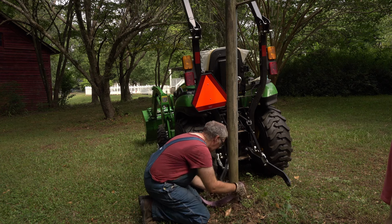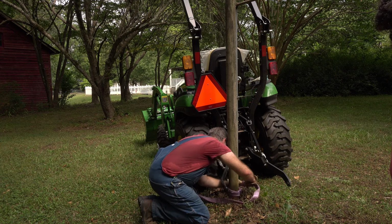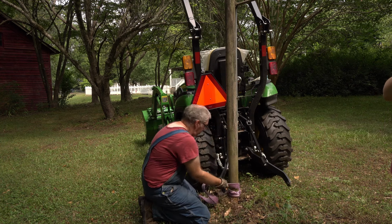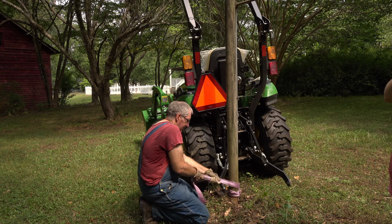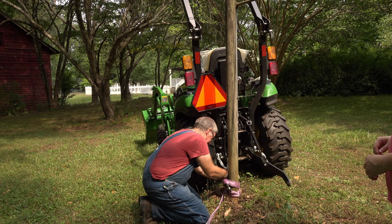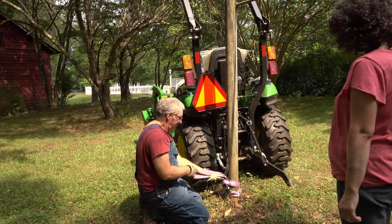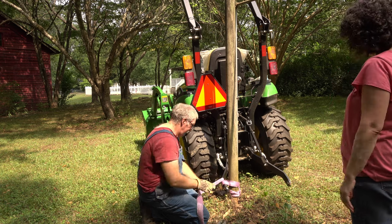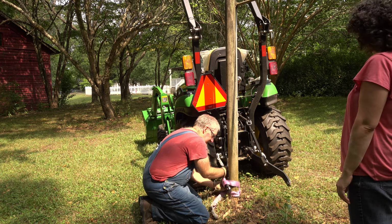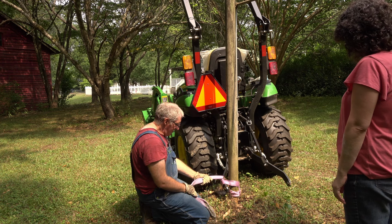Okay, so I'm going to I got a good tight choke there, so let's see if I can't get this around here. I'm holding a good deal of tension on this as I'm pulling it through, just to keep it tight.